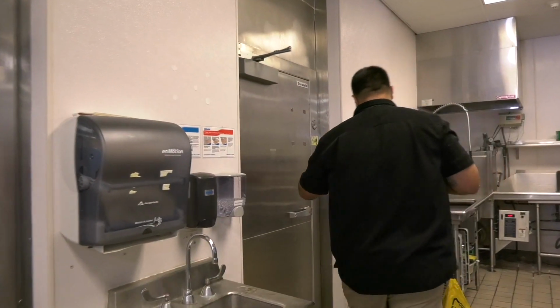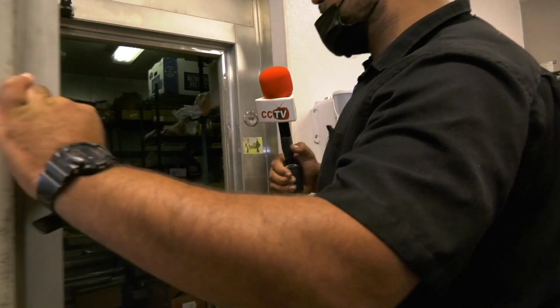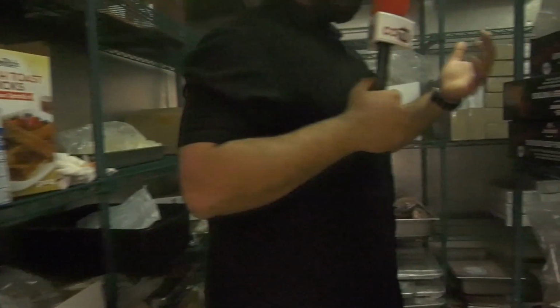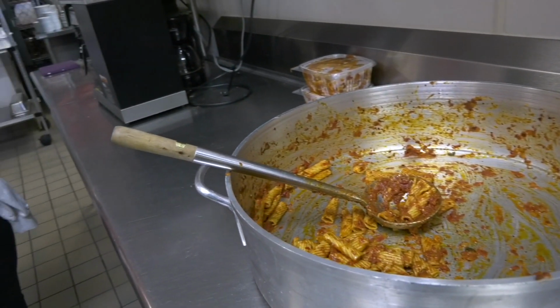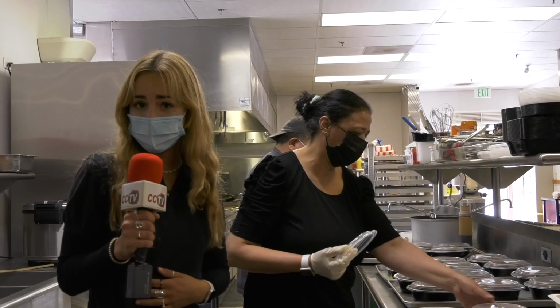If you look in the freezer, other than some of the frozen meat, the only thing that's really frozen are the cookies and then the chicken tenders. Other than that, regular frozen meat and everything else, the bread and some other things. But the French fries, other than that, the stuff that you guys do eat, the hummus, the chips, all that stuff, we make in-house.